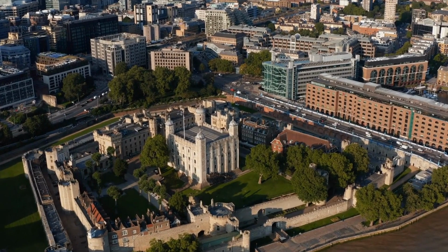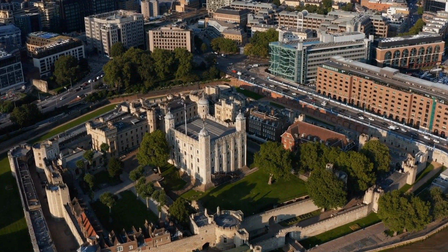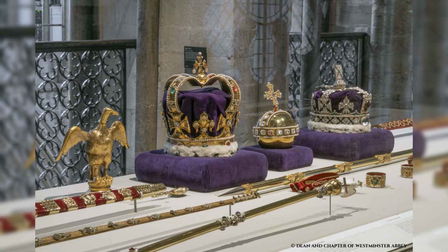Inside the massive White Tower, built in 1078 by William the Conqueror, is the 17th century line of kings with its remarkable displays of royal armaments and armor. Other highlights include the famous Crown Jewels exhibition, the Beefeaters, the Royal Mint, and gruesome exhibits about the executions that took place on the grounds.